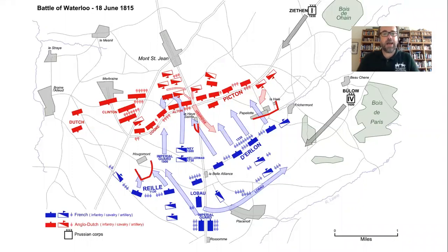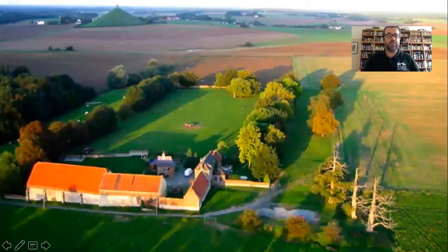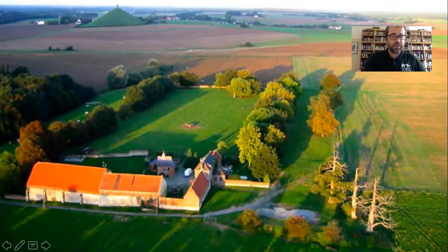We have our basic map. We've got Wellington's troops in red to the north, Napoleon's troops in blue to the south, and here to the front of Wellington's right flank is Hougoumont, the farm and chateau. And if we go to this lovely photograph, you see there in the foreground the building complex with the courtyard. And it becomes obvious here that things are missing.